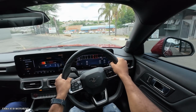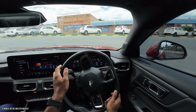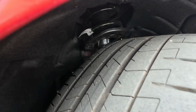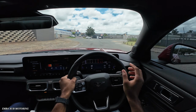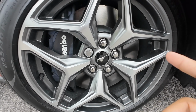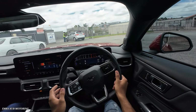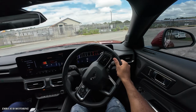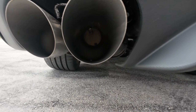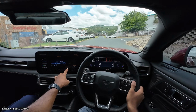There is something called the performance pack. Here in SA we get it as standard, and it comes with a bunch of cool stuff on this car. You get a front suspension torsion bar. Let's accelerate a bit. You get bigger brakes at the front and at the rear. At the front the discs are 365 millimeters, and at the back they are 355 millimeters, and these are Brembo brakes, by the way. You also get an active Valvetronic sports exhaust, so you can cycle between quiet mode and very loud mode. Now it's in quiet.